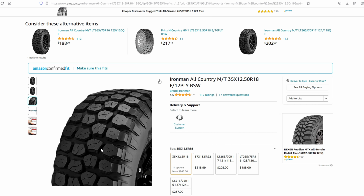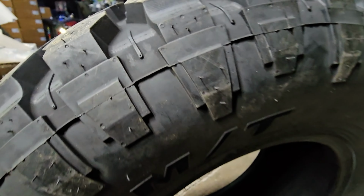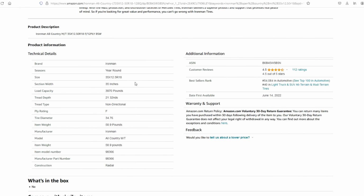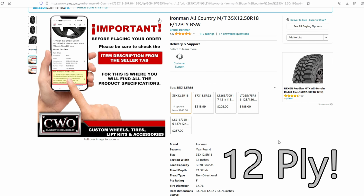I think it's an awesome looking tread pattern. You can see it's got a little bit of siping in there, and it also has some holes drilled so you can put the studs in there if the area that you live in would require that. Let's scroll down and compare it to the stock tire here. So this is 35 as it's advertised, but you can see it actually comes in at just under a 35-inch. It's about 5.5 pounds heavier than the stock tire. And this one is ply rating F, and I believe, let's see the ply rating here.